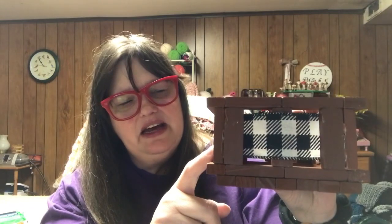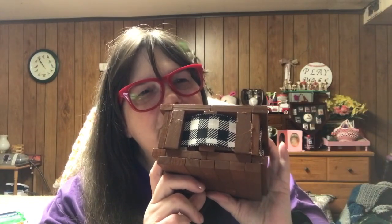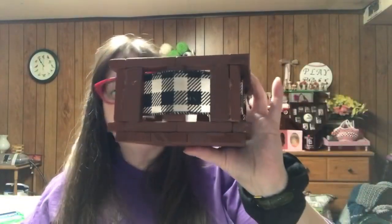and interlaced ribbon. The ribbon I got at Joann's when it was on clearance. I think it was regularly $15. I got it for more than half off, like 80% off. So, I mean, I got it pretty cheap. So, that's one of the boxes that I made.